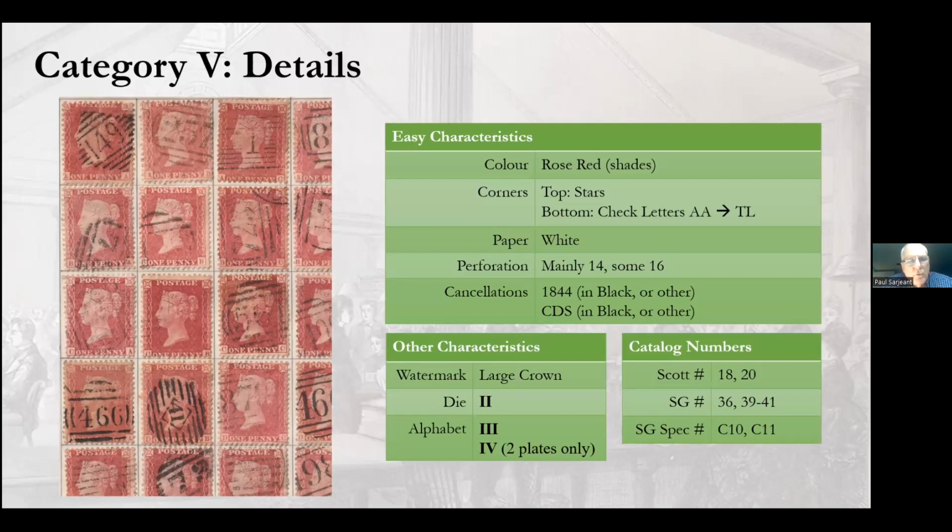The image on the left is from something Klaus mentioned. I was a very keen collector in my university days, and then I dropped it and came back to it. And one of the things I picked up in my university days was a reconstructed sheet. And I'll talk a bit more about this way of collecting a little further on.